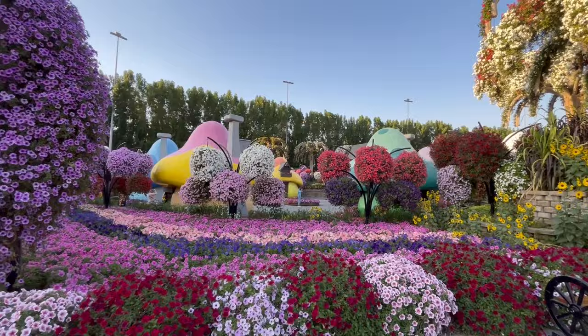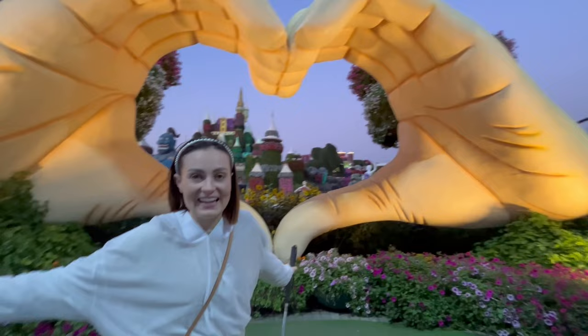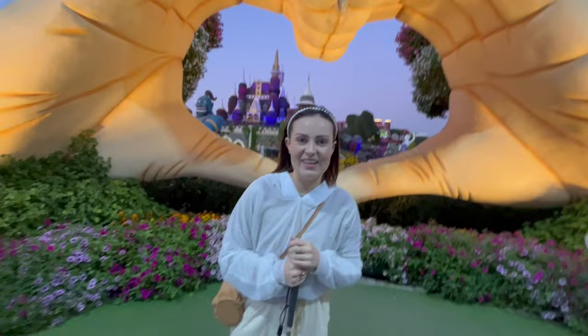All the lights are turning on now at the Miracle Garden. And so there's all of these shapes that are being lit up. I can't really see most of it, of course, but I can see some of the lights, which is fun.